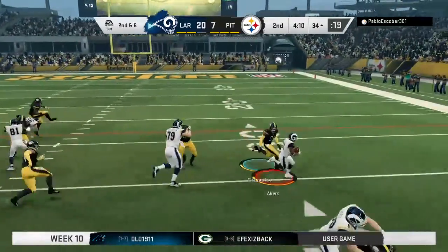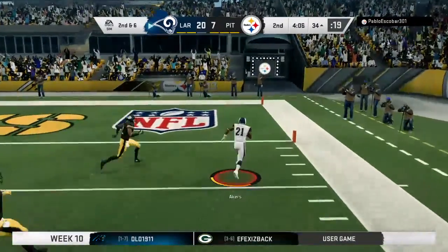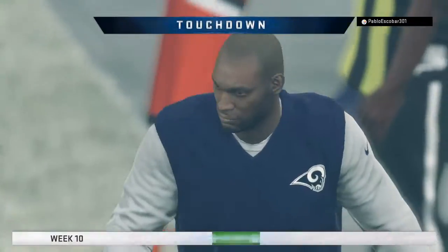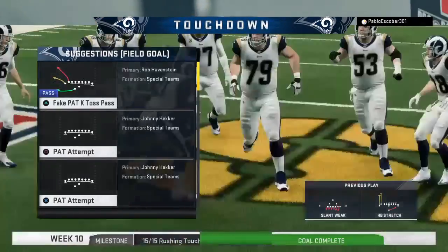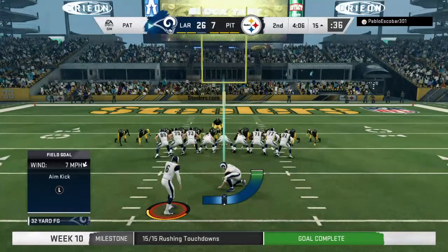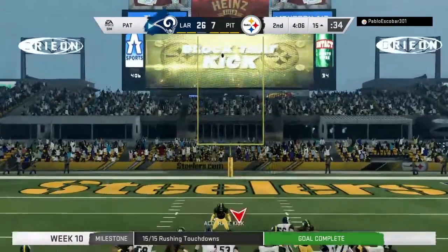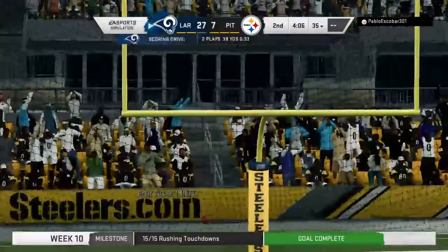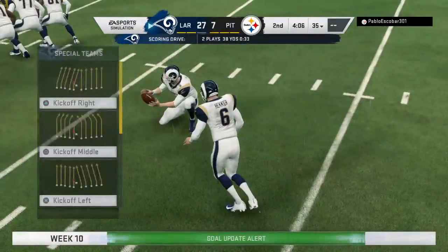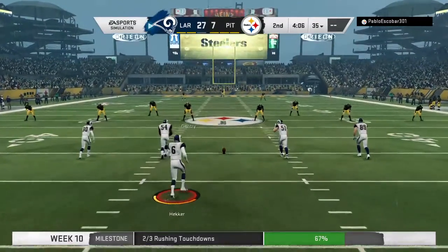On second down, Akers. He'll get the first down and more inside the 20. And he'll get into the end zone. Touchdown, Rams. A great play there with his second touchdown here in this first half. And the Rams tack on to their advantage. Point after, right down the middle. And the decision to just kick the extra point winds up successful.